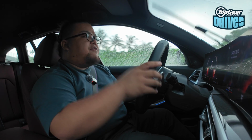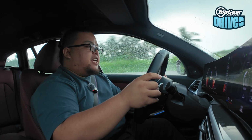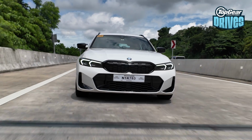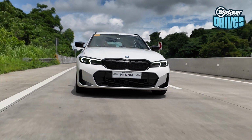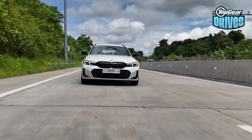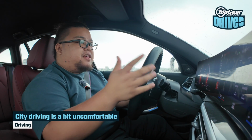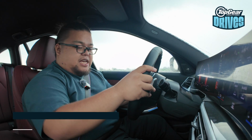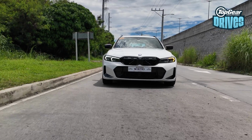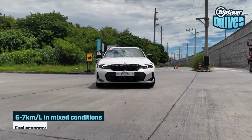With sport mode, you have heavier steering and a stiffer ride through that M-adaptive suspension for better handling. And you've got loads more power, which makes for even more violent acceleration. It does make driving in the city a bit less desirable though, then again, that's not where you'd want to be driving this thing, because in the city, it will drink up a lot of fuel. During my testing, I got about 6 to 7 kilometers per liter in mixed conditions with some highway driving, mostly in comfort mode, so yeah.